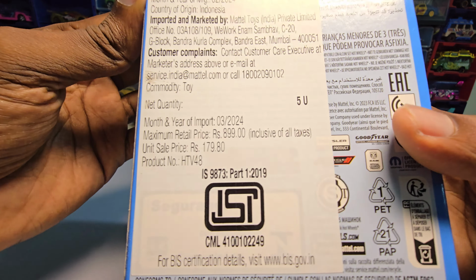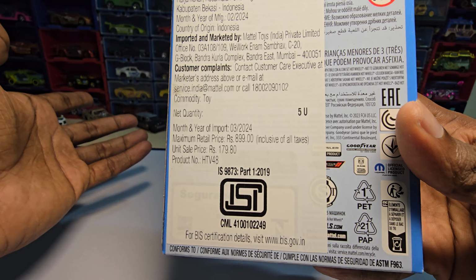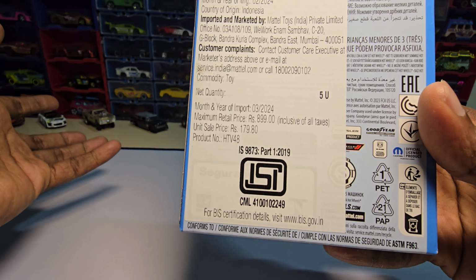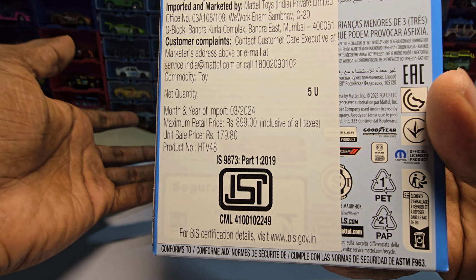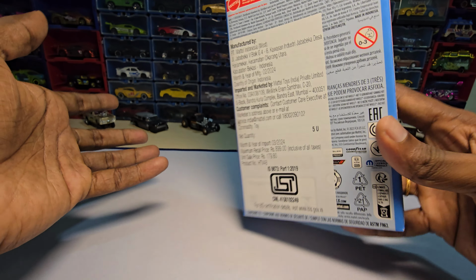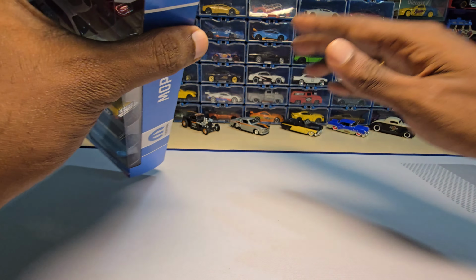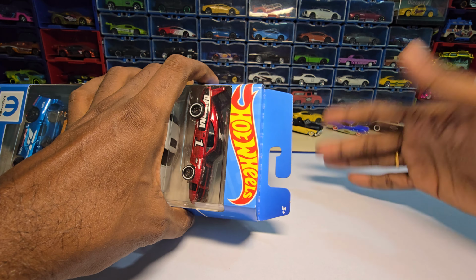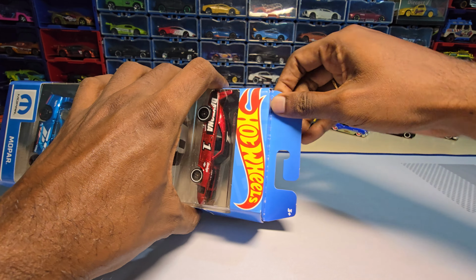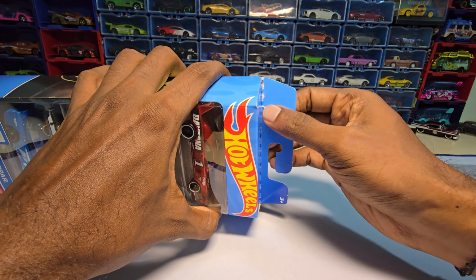Okay, so as I mentioned here, this price has been increased now from 749 to 899, which is bad. Because the Indian government is doing all these things now, we can't do anything at this point. So the individual per piece cost is 180 now, which is atrocious. But anyway, a lot of suckers are actually buying Hot Wheels. I'm really sorry to say this, but yeah. Since we are suckers, they are doing all these things. Okay, let's unbox this and see how this one actually looks.